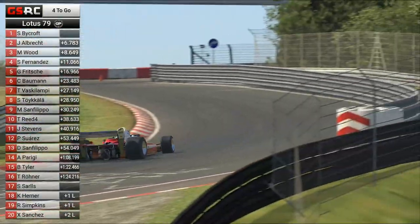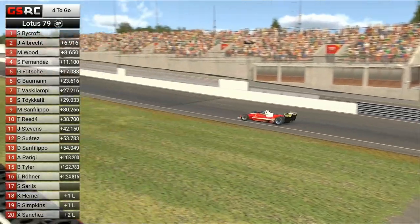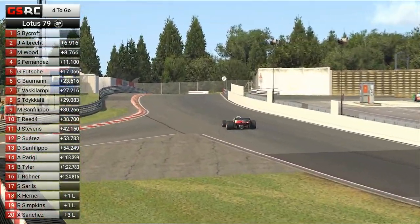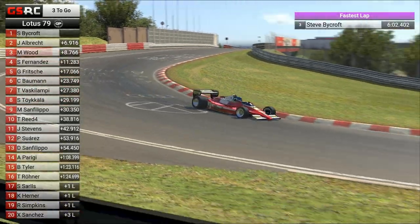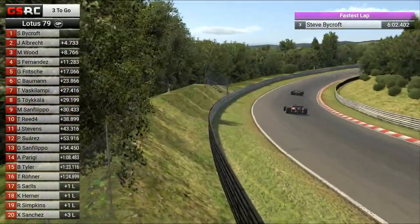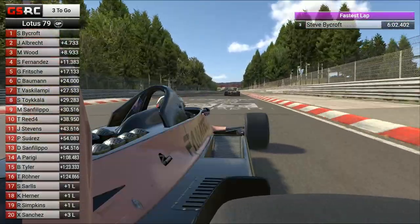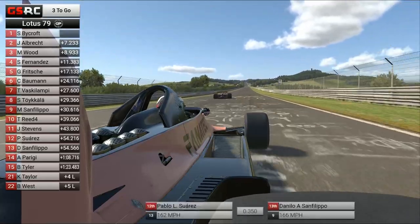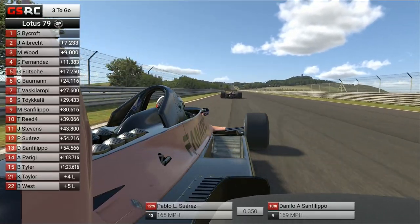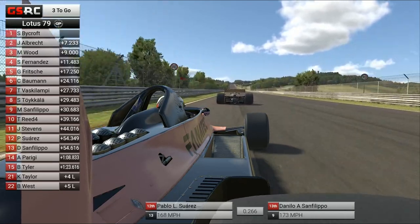Interesting note as well. I had a chance to watch Albrecht and Wood's top speed here on the Dottinger Höhe. Wood got about 3 miles an hour more than Albrecht at top end. So he does have a speed advantage. It's not major, but it's been enough to allow him to gain in the quicker parts. We're going to look at it for Sanfilippo and Suarez as well.